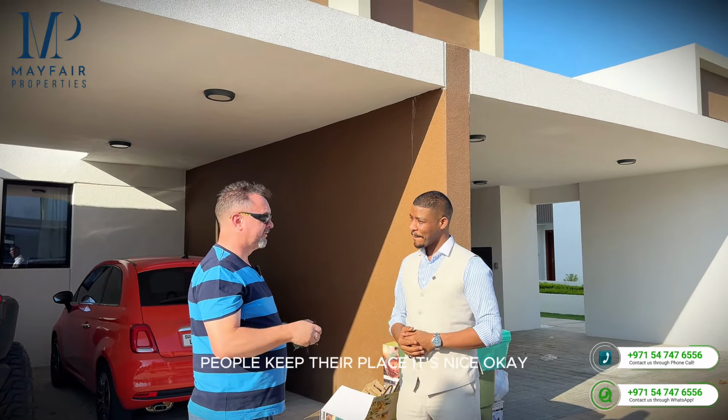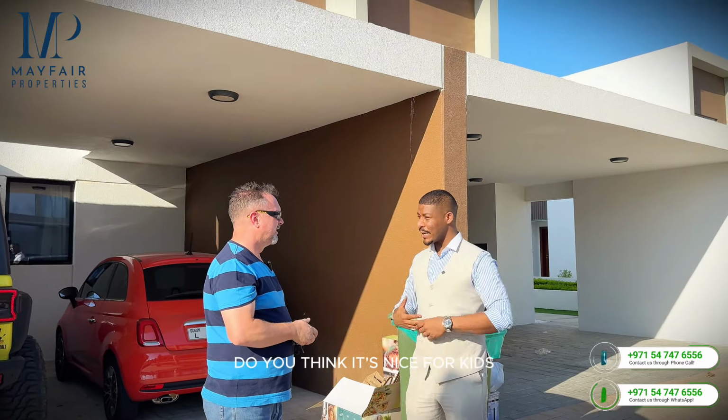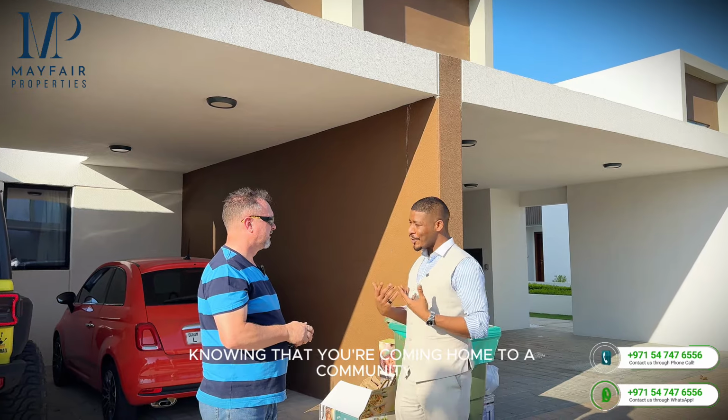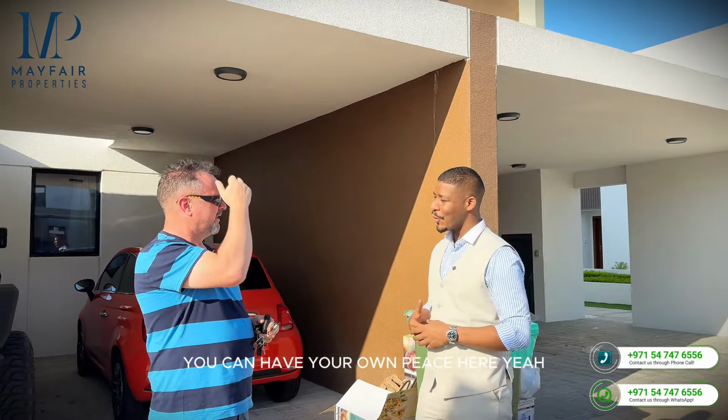People keep their place. It's nice. Yeah, okay. It's quite nice. We've only been here 2 weeks. Do you think it's safe? Do you think it's nice for kids? Yep, absolutely. Do you feel good coming home knowing that you're coming home to a community that's gated, that's just private? You can have your own peace here?